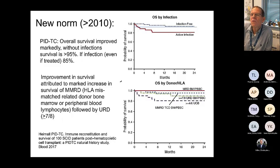So now most of the patients are identified without infections, and with that, we have been able to significantly improve the outcome of transplants. And in most kids, you can expect a 90–95% survival if indeed they are picked up when they are infection-free.